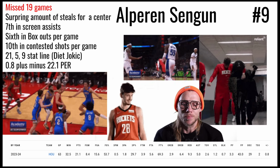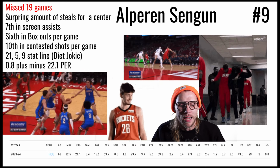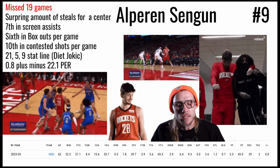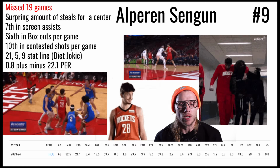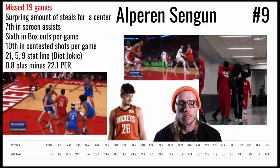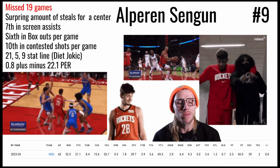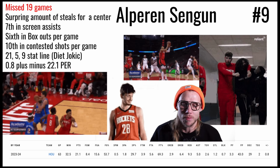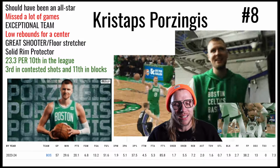I prefer Diet Jokic, because it's just my spin on it, and I got taste. 21 points, 5 assists, 9 rebounds. He's going to be something. I'm excited to see where Alperen Şengün goes. 22.1 PER, he might be like 12th best PER in the league. Again, PER, player efficiency rating, does favor centers, so keep that in mind. But Alperen Şengün is still good, but keep in mind he's not the 12th best player in the league.